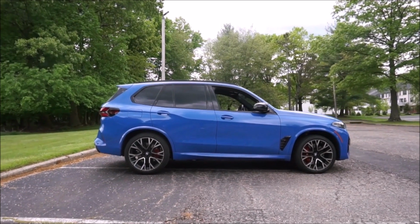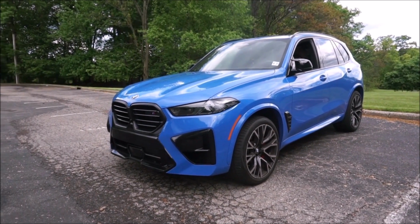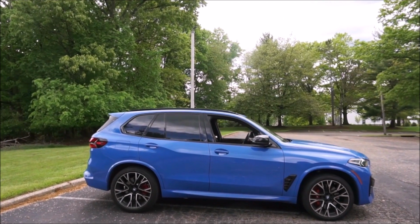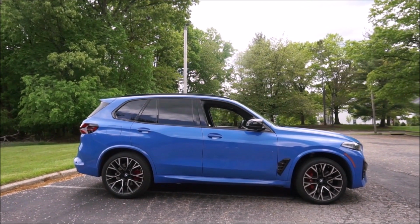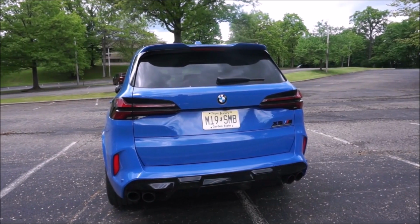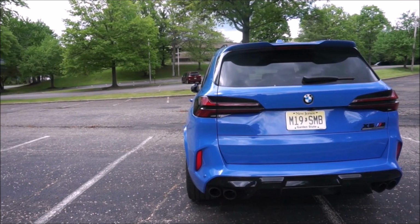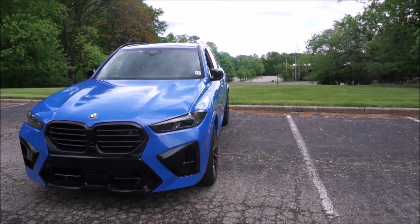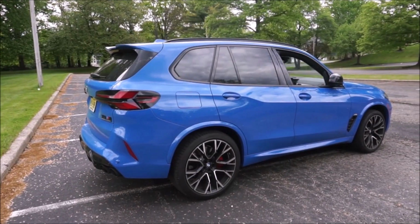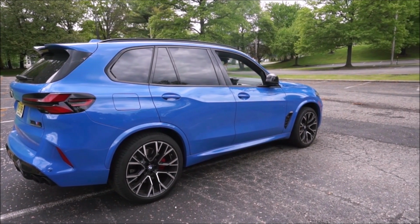So you still have the same great engine that's in the M5, which is the 4.4 liter twin turbo V8, which in competition trim has 617 horsepower. If you remember, the regular X5M had 600 horsepower, so you get 17 horsepower more. 0 to 60 in about 3.7 seconds, and I can tell you seat of the pants actually felt faster than that. And you have the 8-speed torque converter automatic. They call it a sport automatic transmission with sport and manual shift modes.